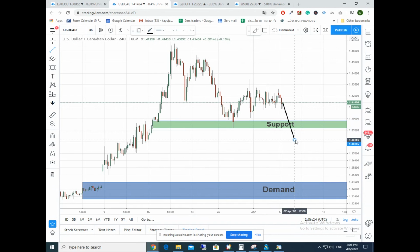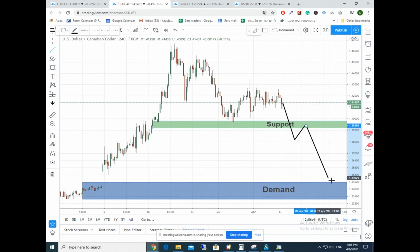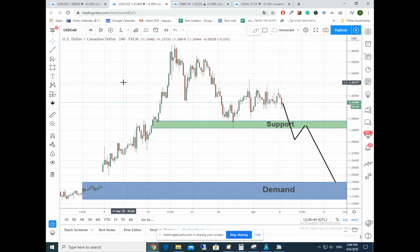Something like a convincing breakout. Then I will look for a new, fresh supply, maybe a different price action pattern, or any other reason to sell the US dollar Canadian. So if that happens, I'll sell the US dollar CAD as a kind of swing or maybe short-term sell opportunity. And this demand below is definitely a great level for a long-term buy position.